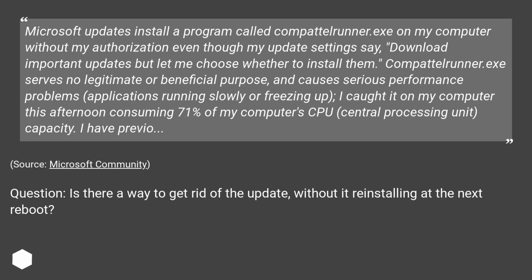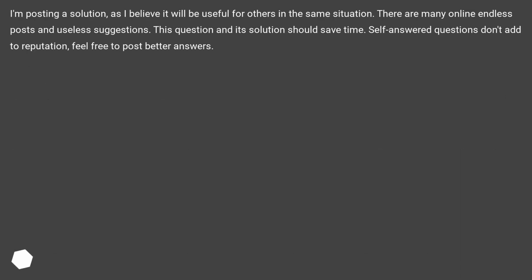Question: is there a way to get rid of the update without it reinstalling at the next reboot? I'm posting a solution, as I believe it will be useful for others in the same situation. There are many endless online posts and useless suggestions. This question and its solution should save time. Self-answered questions don't add to reputation. Feel free to post better answers.